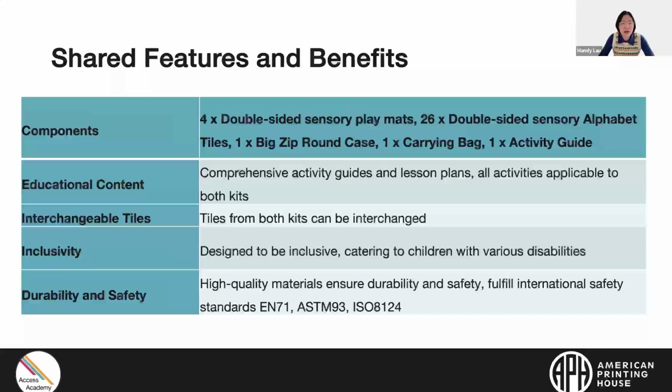And both of the learning kits also share the same features and benefits. For example, they have the completely same components: the sensory mat, tiles, the one big round case, the one carrying bag, and activity menu. And in terms of the educational content, they both have comprehensive lesson plans, an activity guide, or activities applicable to both kits.